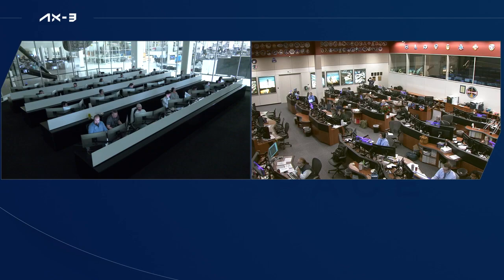The waypoint 2 pause is over and we're proceeding with final approach, now inside 18 meters from the International Space Station.